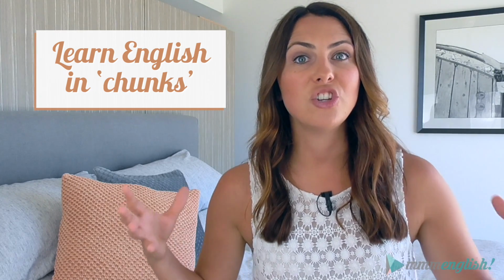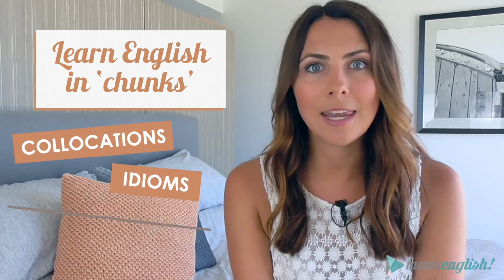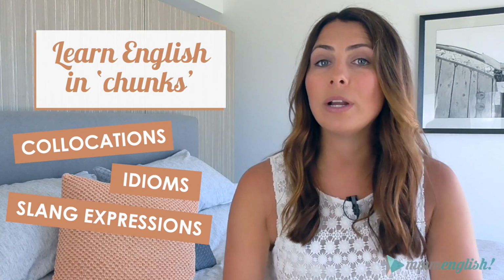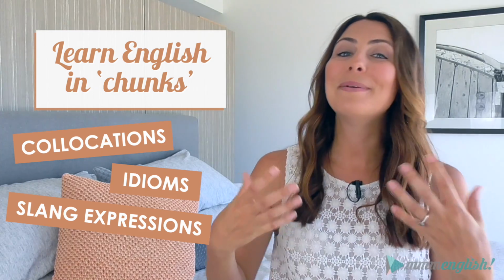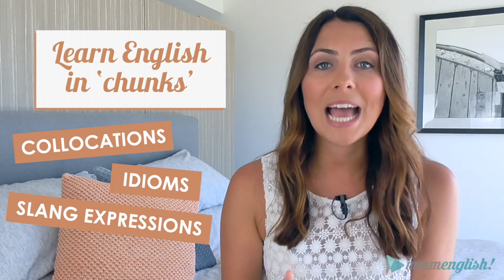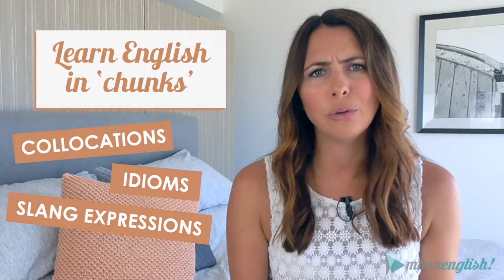Another benefit to reading English books is that you're learning English in chunks. So if you've already been studying English for a while, you've probably noticed that it's full of collocations and idioms and slang expressions. Words that commonly appear together or even change meaning when they're used together. That is why you love English so much, right? But these expressions and these word combinations are so important to sound natural when you speak or when you use English. But it's an impossible task to try and memorize them or learn them on your own.